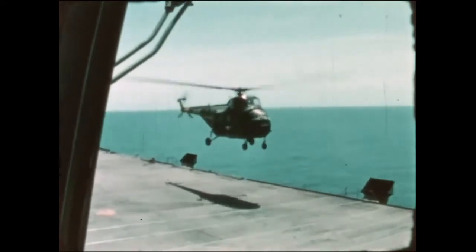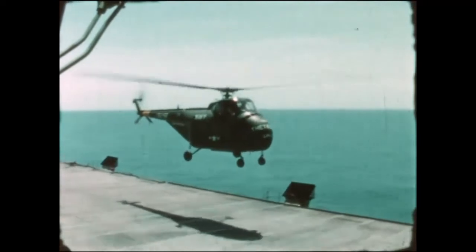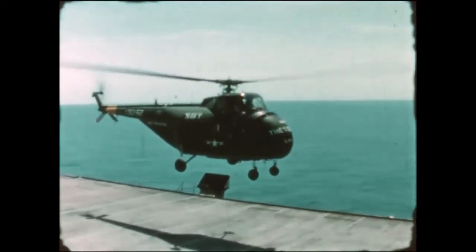Thetis Bay was a small ship compared to other warships of the time. Her length, 500 feet, was slightly less than half of the new attack aircraft carriers. She could accommodate 1,000 Marines, officers, helicopter pilots and enlisted men, in addition to the 40 officers and 598 men operating her.